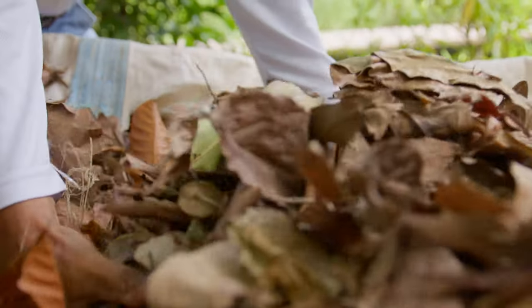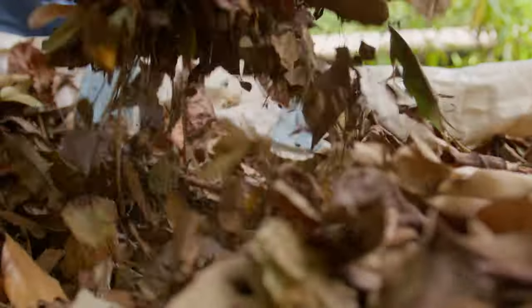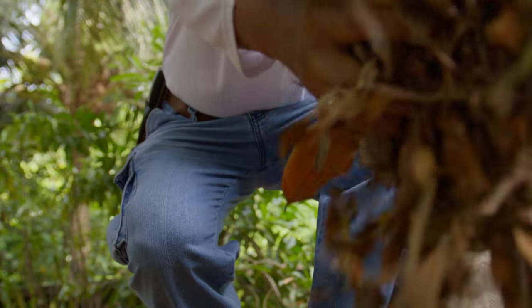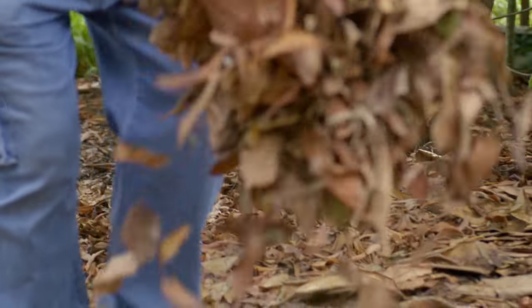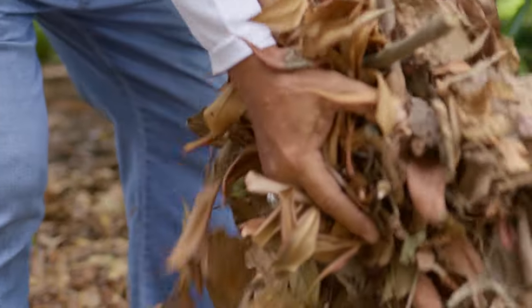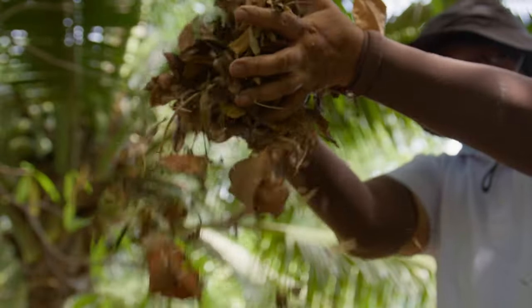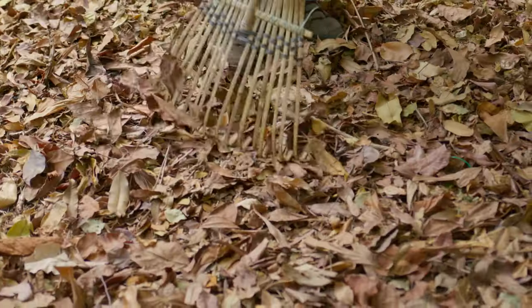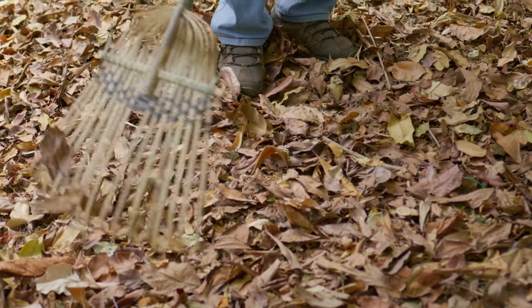On the grounds, one man's trash is another's treasure. Fallen leaves from all around the gardens are collected and redistributed. This leaf litter keeps the soil moist, releasing nutrients back into the earth as it decomposes.